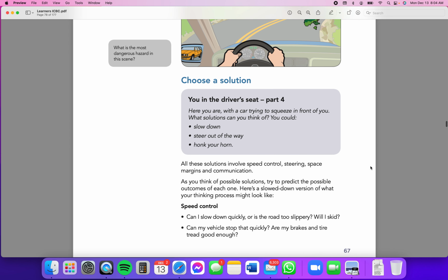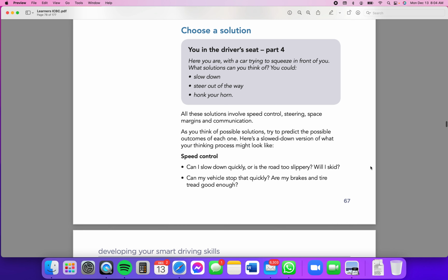Choose a solution. You in the driver's seat, part four. Here you are with a car trying to squeeze in front of you. What solutions can you think of? You could slow down, steer out of the way, honk your horn. Again, I do enjoy honking my horn just because I think that if nobody honks at you, you don't know that you did anything wrong.